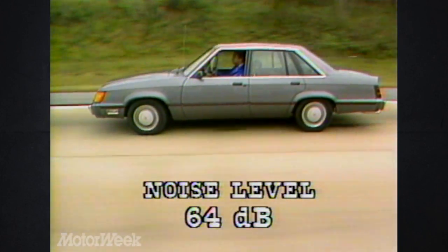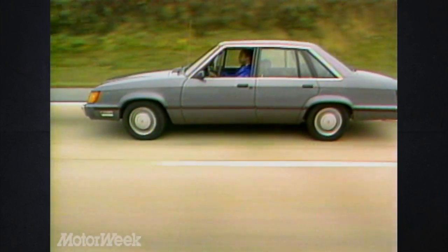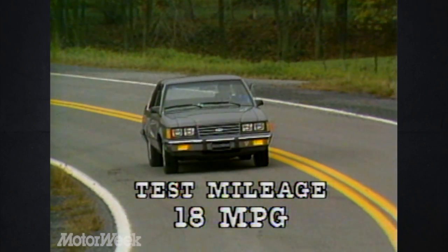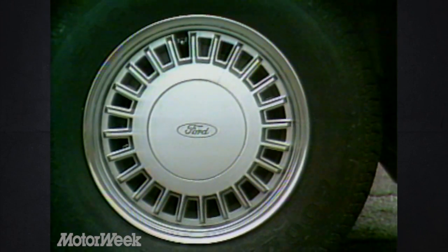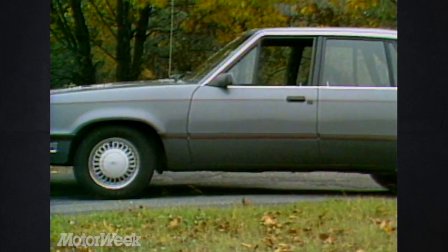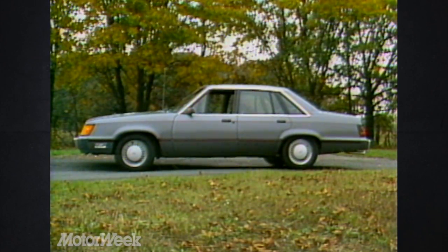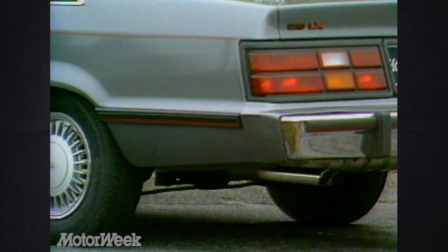It may be very quiet, only 64 decibels at 55, but feeling every expansion joint gets tiring. Also, we found EPA mileage ratings of 16 city and 22 highway, as well as our own test result of 18, to be a bit low. Still, this is not an economy car. Nevertheless, it is a six-passenger bargain. The LTD LX starts at $11,421. Air conditioning and a premium sound system are the single biggest items responsible for our test car's $13,795 final tag.